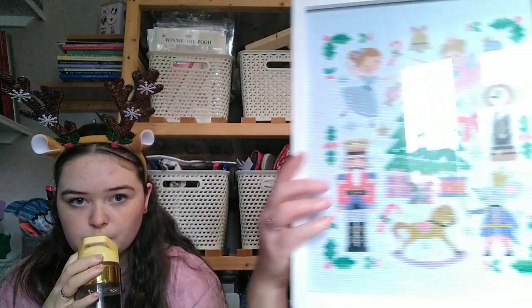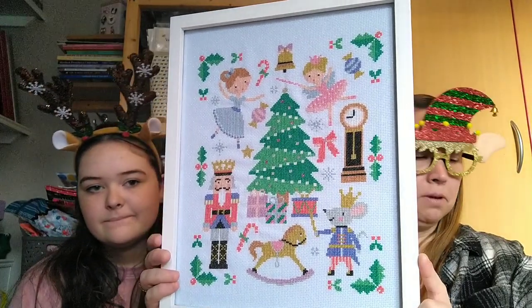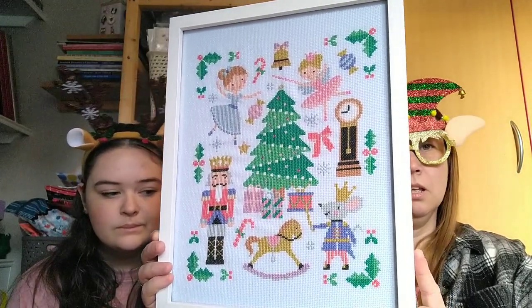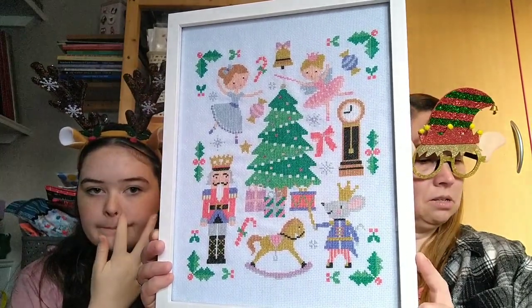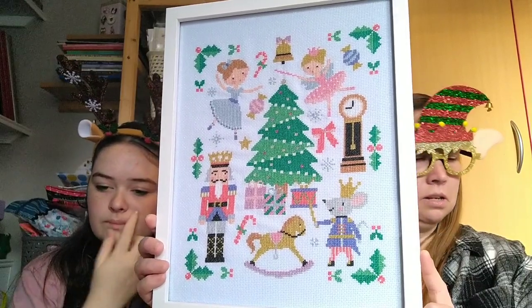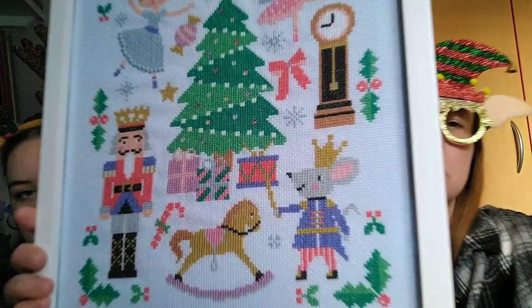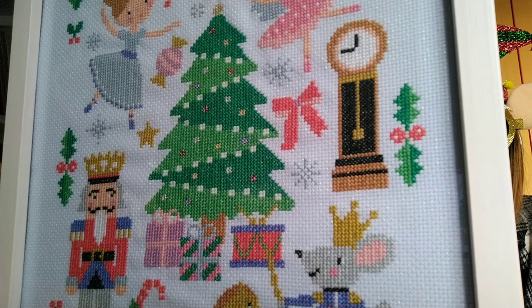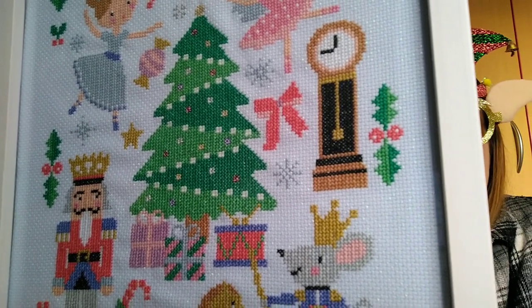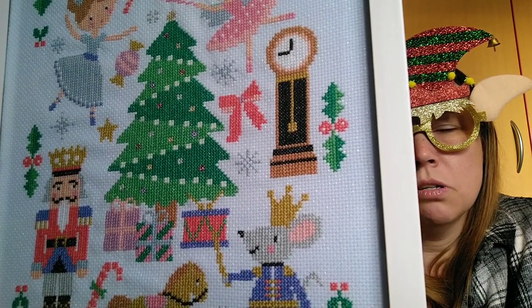This one is another framed one. So this one is the Lucky Nutcracker by Caterpillar Cross Stitch. It is stitched on 14 count Aida, in opalescent blue, and it's the called for colours apart from in the tray, because if you look closer in the tray, I've changed the lights to, I think they were the Madeira sparkly ones, which were even worse to work with, to be honest.